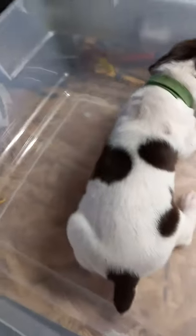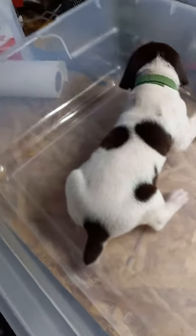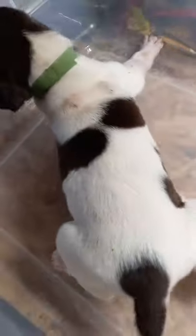Anyway, we're doing a weight chart today. It's weigh day for the third week. They'll be 3 weeks old tomorrow. Let's see how much she's gained. Come here, little one.